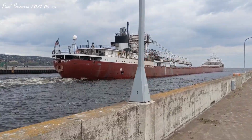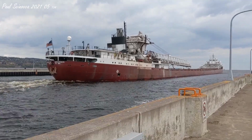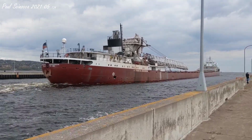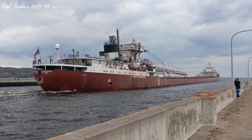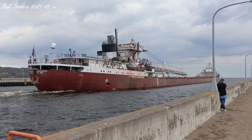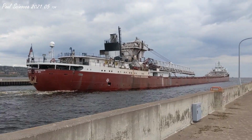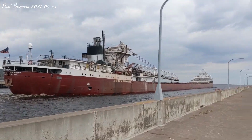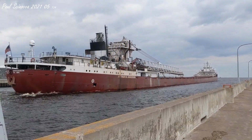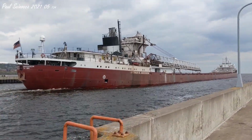So once again, we have the Arthur M. Anderson departing through the Duluth Ship Canal. She was built in 1952, measures 767 feet in length, 70 feet in width, and 36 feet in depth. She has a maximum carrying capacity of 25,300 tons, owned by Duluth-based Great Lakes Fleet and operated by Key Lakes Incorporated. And once again, she is departing with a cargo of blast furnace trim and iron ore pellets for Gary, Indiana.